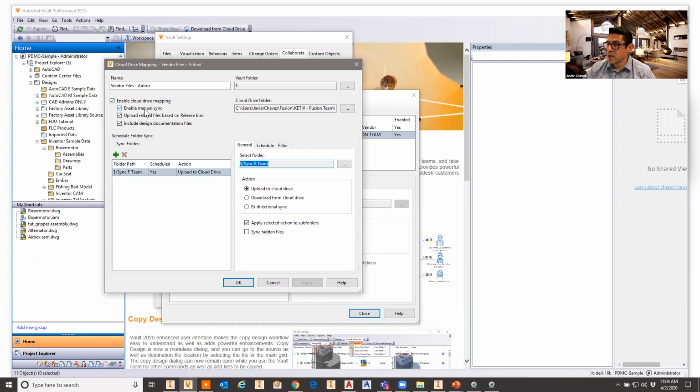We can enable or disable the manual sync. That means we can right click and, on demand, upload and download files. Now this is scheduled here to be done every 8 hours. So every 8 hours, it's going to sync whatever's in this Fusion Team folder to the cloud.